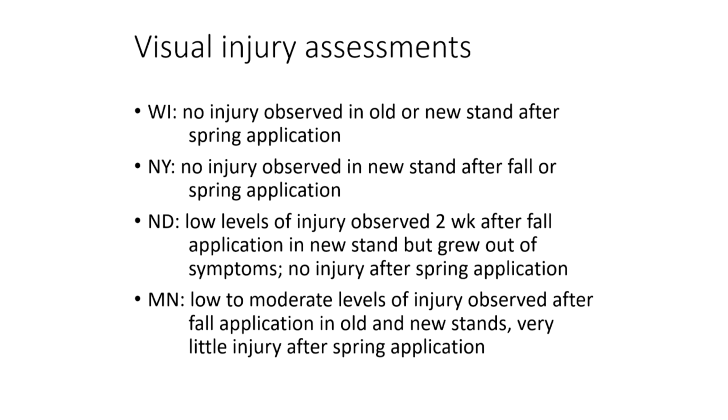So for visual injury assessment at Wisconsin, no injury was observed in either their old or new stand after spring application. New York, no injury was observed in the new stand after fall or spring application. In North Dakota, I did see just some very low levels of injury observed 2 weeks after fall application in the new stand, but it grew out of it by the next spring, and no injury was observed after spring application. And in Minnesota, some low to moderate levels of injury were observed after fall application in the old and new stands, but very little injury after spring application.